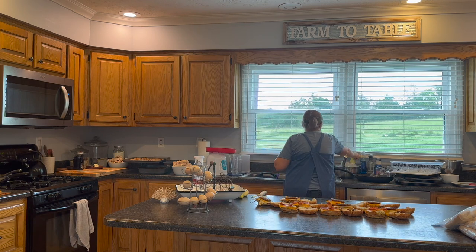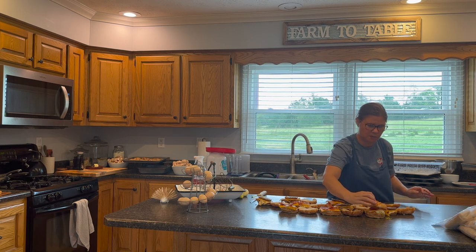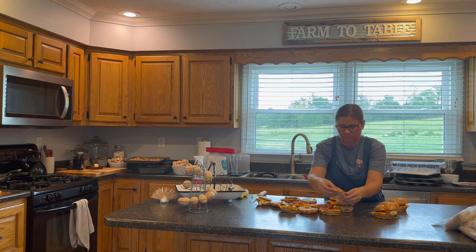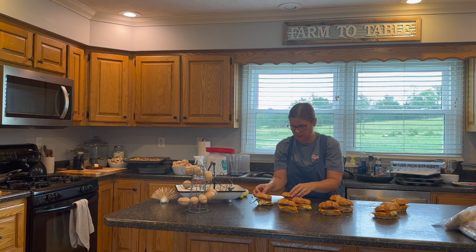Time to get these wrapped up. I'm gonna actually let them sit a minute and come to room temperature so that they're not too warm to wrap up. But 10 croissant breakfast sandwiches.